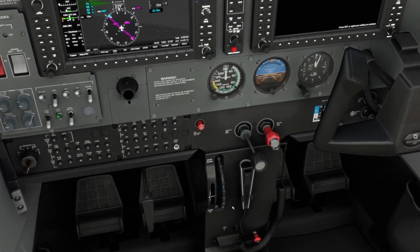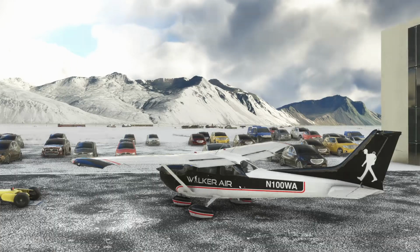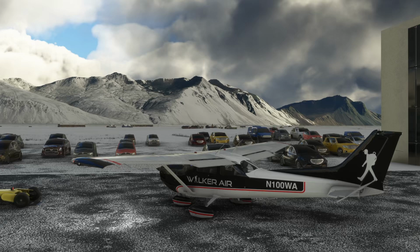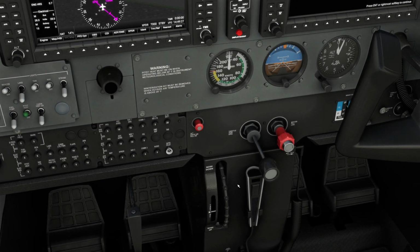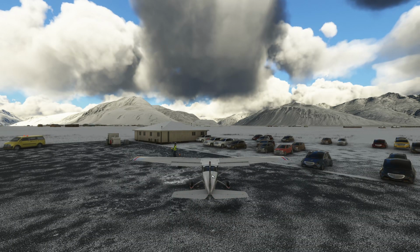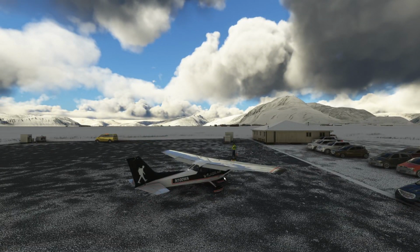Elevator trim, let's set that for takeoff. Just about right. Flight controls, let's check for free and correct. Full left, full right, up, down. Looks like we're good, free and correct. Mixture is full rich, and let's go. Gonna make a sharp taxi here to the left. Parking brake can come off.